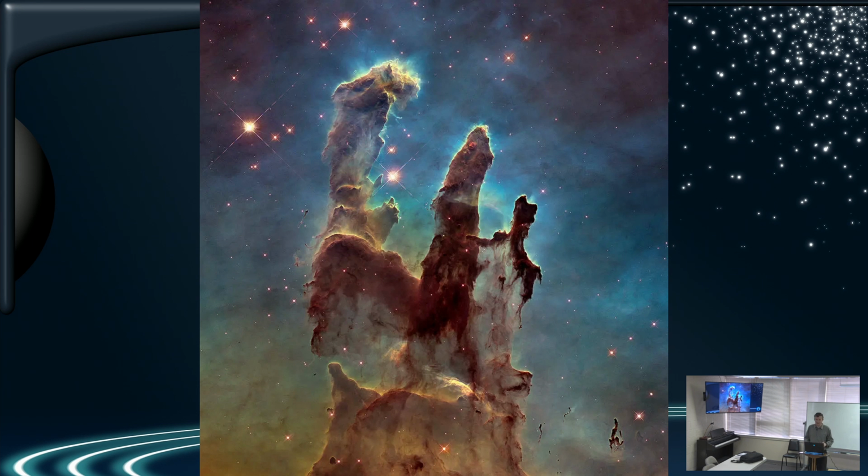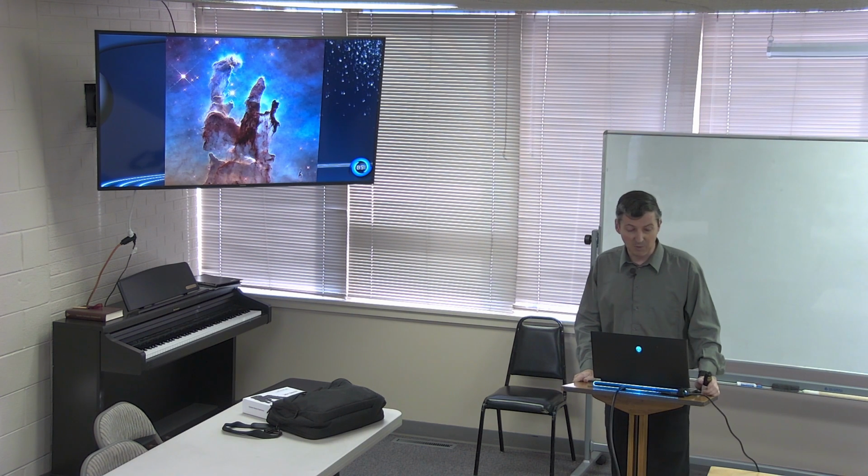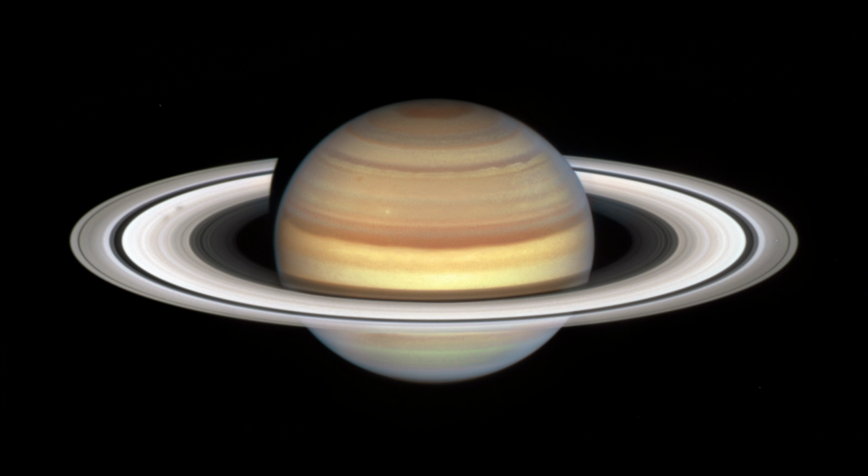Sometimes they're not trying to fool anybody. Sometimes people think, well, they're making these false color to fool us. No, they're trying to do science, and that's just the way they can pick out certain features. So some of them are false color, but a lot of them are true color. They're a good approximation of what you would see.